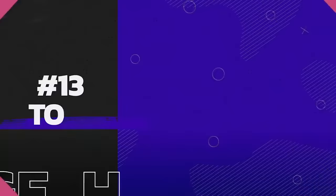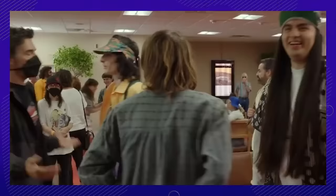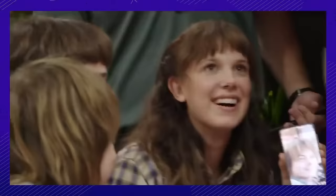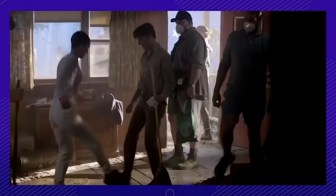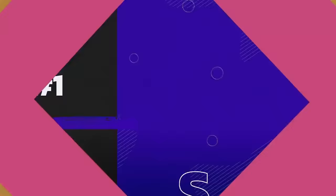Number 13. One of Finn Wolfhard's favorite memories from shooting this season was a simple one. He was just happy to be together with everyone. The gang was very split up in the previous season, so when they were mostly together right from the get-go, it was nice. Just being together was really nice. You savor those moments.